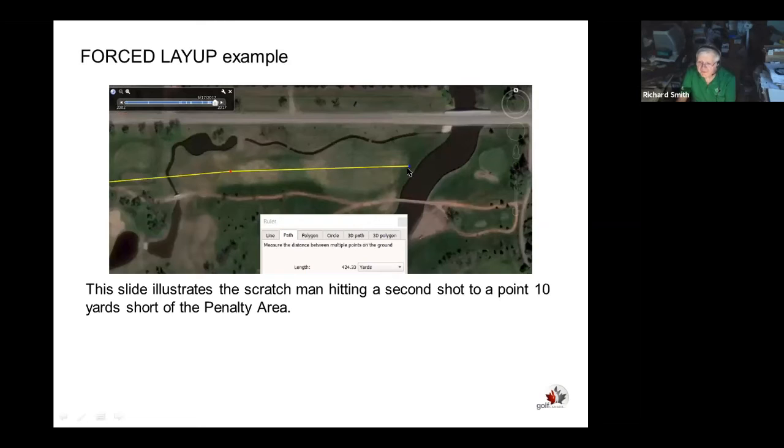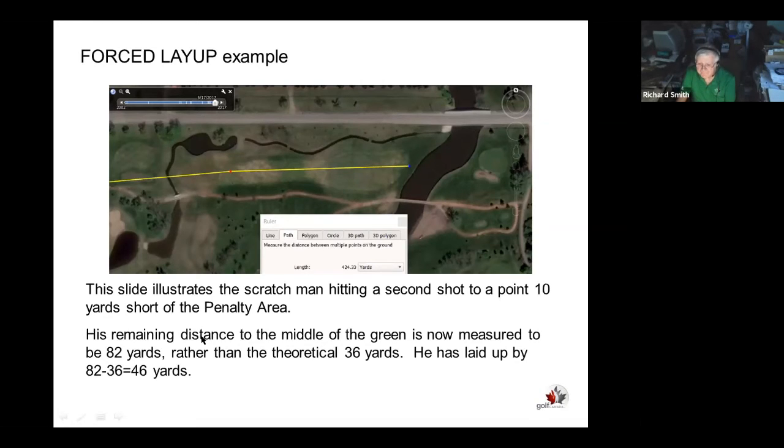So he would hit a shot which would finish up here 10 yards short of the penalty area. We now measure his remaining distance to the middle of the green, and we find that it's 82 yards. Now, once again, we would be using the handheld GPS for that. If you don't happen to have GPS, you'd have to have somebody go to the middle of the green and somebody else here and use a laser rangefinder to get the distance. So the difference here, he has laid up by 46 yards. His book value approach shot would have only been 36 yards, but he's now going to have an 82-yard approach shot to the green.